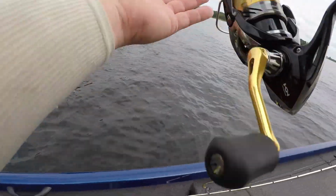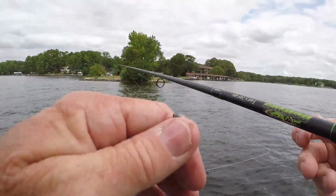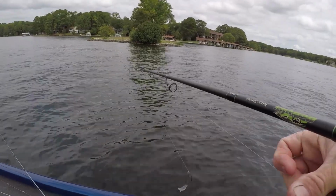I keep saying that because I'm getting hungry. I'm getting hungry, but I like to have another nice one. You know how it is. One more cast, right?